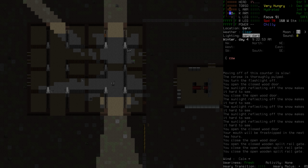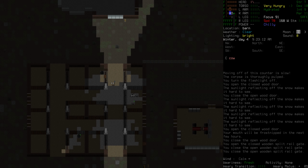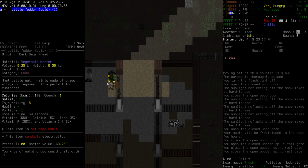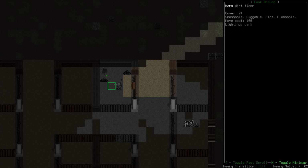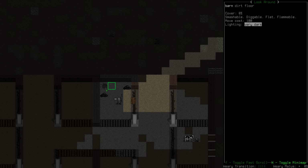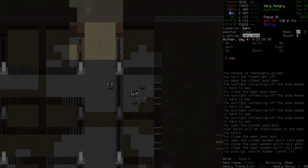Right, so what we need is the fodder to actually feed the cows, and there is some up here, so we'll go ahead and grab that. And don't worry, I will be going to the silo today as well, to see what we got in there. There is manure, which I imagine we are going to be able to use for some kind of process.